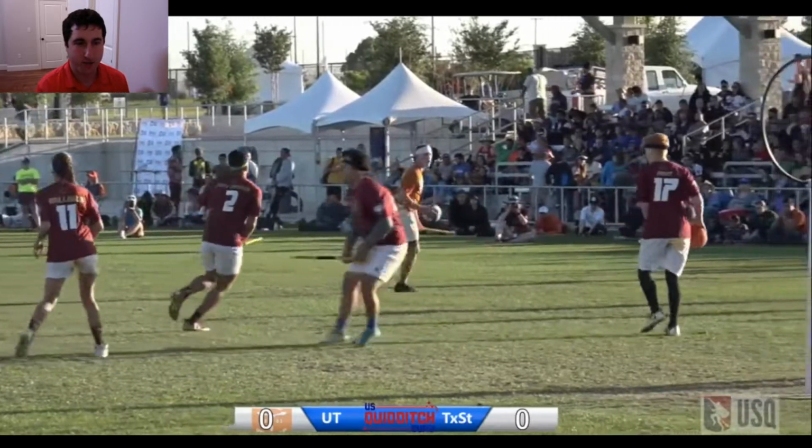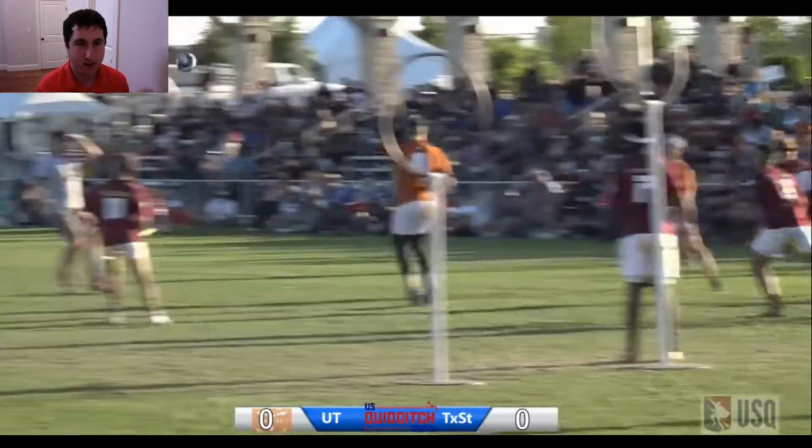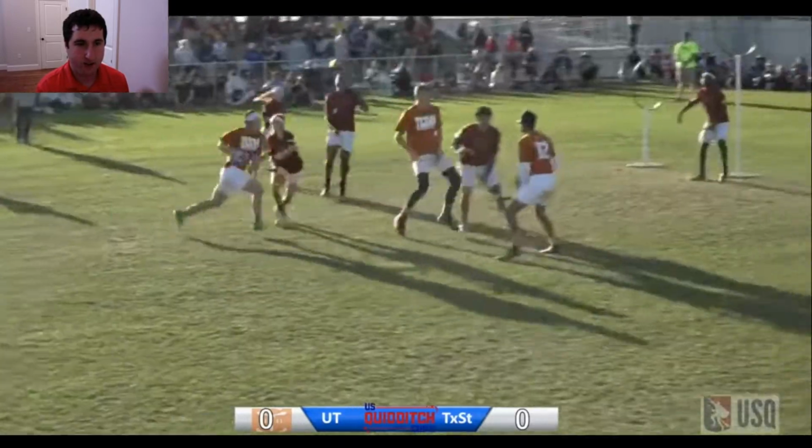So UT is a very cav ball set, really these flat passes back and forth to each other, waiting for a no bludger situation, or at least to get bludger control, which it looks like they already got in this possession. High press there. Drive the other side.